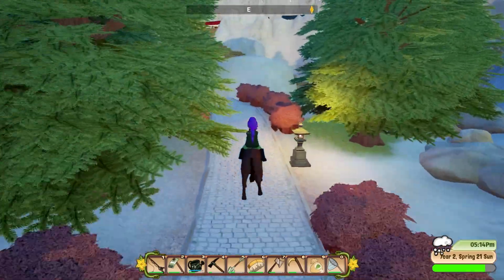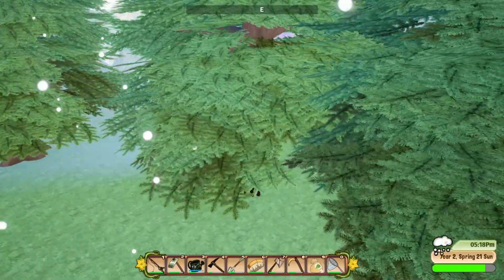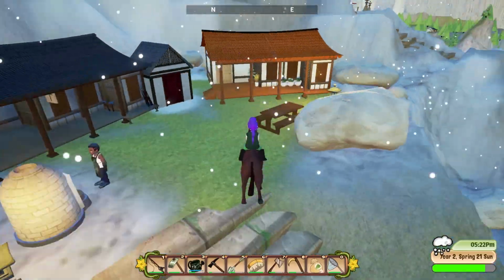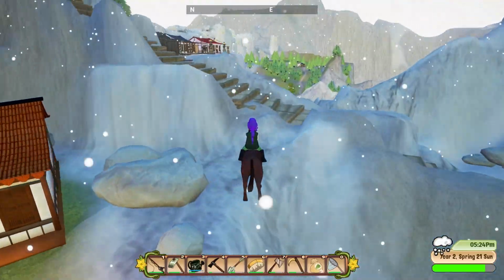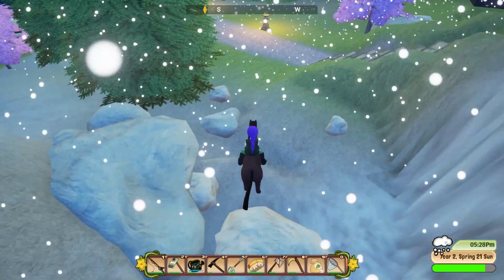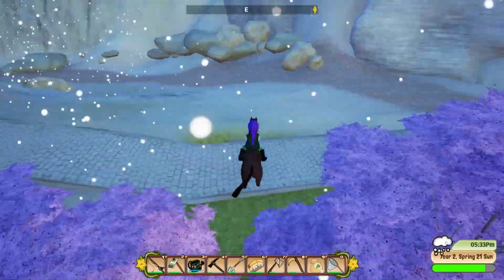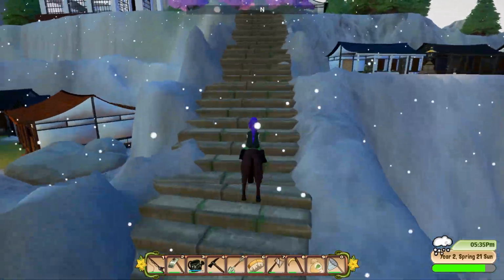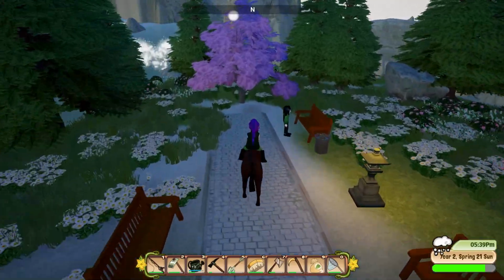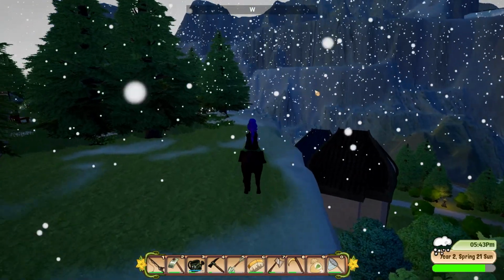Let's go and have a look at my plot up by the lake. Oh, gosh. Okay, sorry. I think if I go up here and go around, some more stairs. I love this area so much. This is why I wanted my plot near a fast travel location, because I suck at directions. So I'm pretty sure if I go around here somewhere, there's like a... Oh. I'm sure there was a way across.